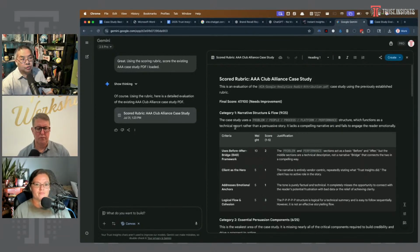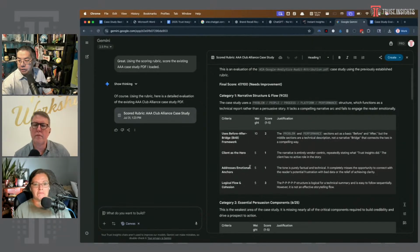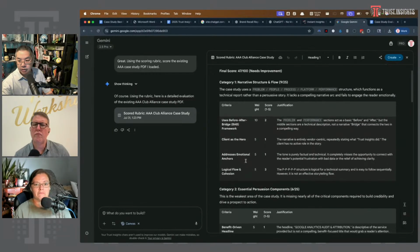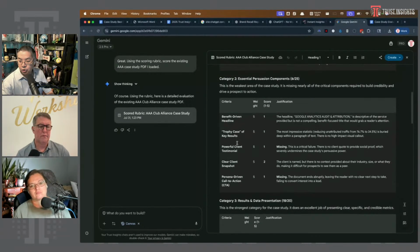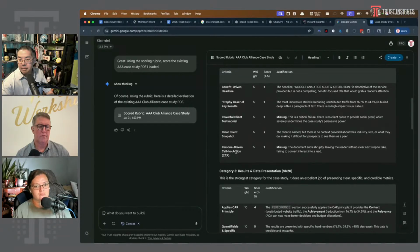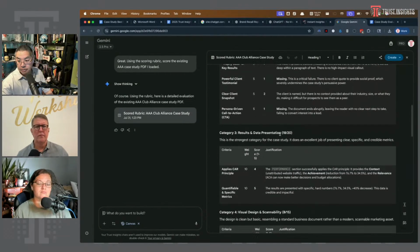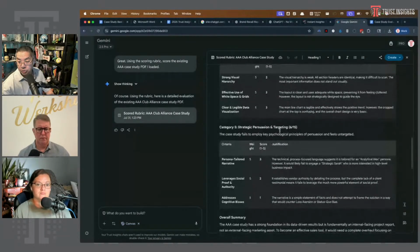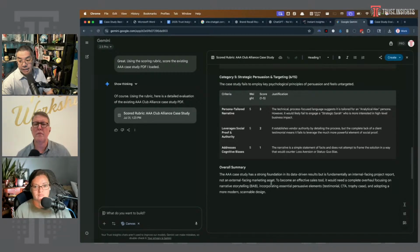So this case study scores a 47 out of 100. The big gaps: client is the hero and addresses emotional anchors. Those two things fall short in that category. In the persuasion components: benefit-driven headline, trophy case of key results, powerful client testimonial, persona-driven call to action. We didn't specify a persona in the original case study, which is something the rubric wants us to be focused on. And addressing cognitive biases, thinking about the cognitive biases for the reason why people read case studies in the first place. It says it's got a strong foundation, but it needs more.